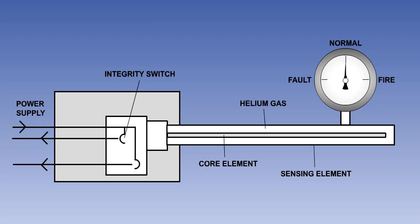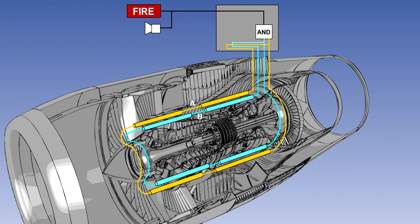The pressure in the tube is monitored by two pressure switches. One is closed at the tube's normal pressure. This is known as the integrity switch. The other, which is open at normal pressure, is known as the alarm switch. As with firewire, the detectors are positioned around the fire zones in a double loop, with both loops again being required to detect a fire before a fire warning is given.